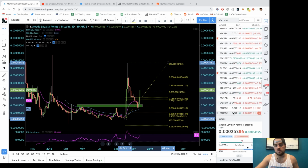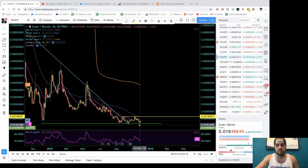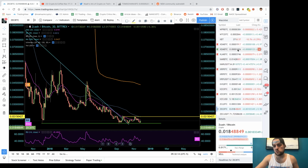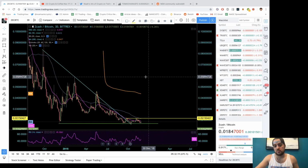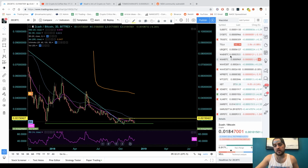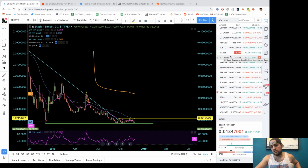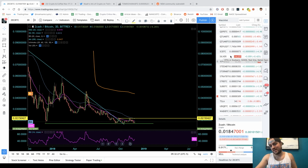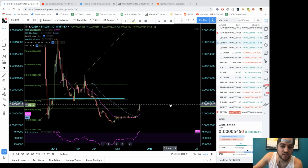What else? Anything going ham bone today? Zcash? Anybody buy that off the bottom after we looked at it yesterday? It's generational support. If that breaks, see you in hell. So you would expect it to hold. But again, it's Zcash, so you don't expect it to hold anything. All right, cash. Cash is going, baby.